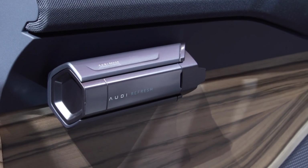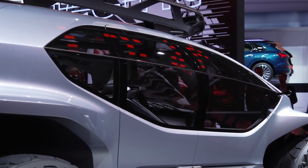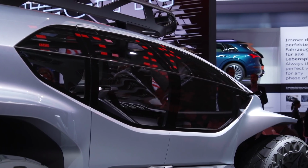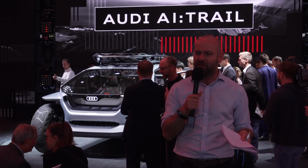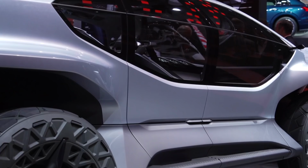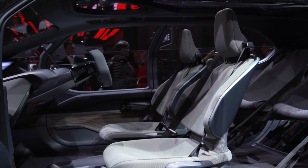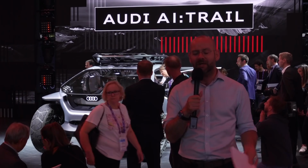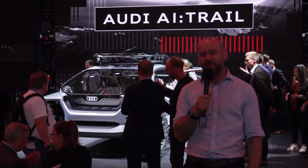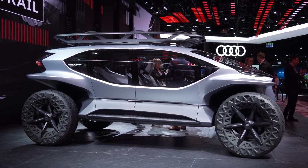At the moment, Audis have what they call a very high belt line. Now that's the point where the glass meets the door. The idea is on the AI Trail that the glass comes down and then folds down beneath you as well. They call it a sort of invisible belt line, and it means that the cabin can be much more spacious, the window is much bigger, and visibility is much better. I quite like the idea of that. Also in the AI Trail, the only infotainment system basically comes from your phone. Now I can see that becoming much more of a thing in future as well. I like it, won't go into production, but if an SUV does look like this in 2030, happy days.